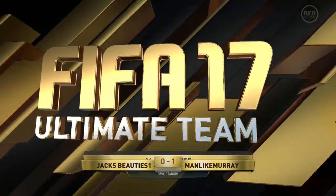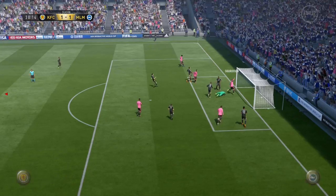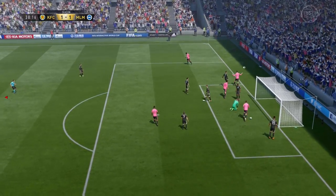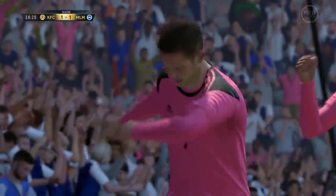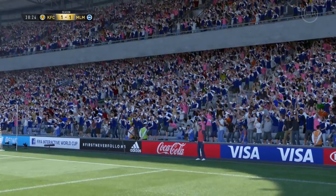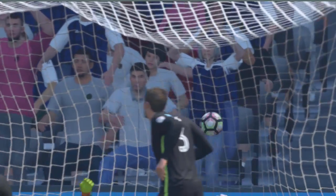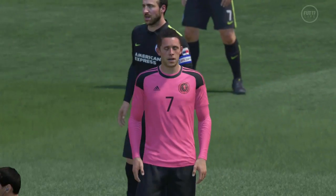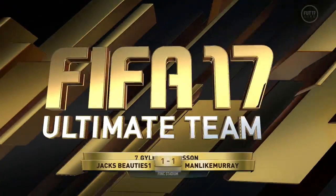But unfortunately for us, this guy would level things up as Gylfi Sigurdsson rises above our defender and manages to head the ball into the back of the net, making it 1-1 and putting this guy back into the match. Michael Mancien just couldn't jump high enough to beat Gylfi Sigurdsson in the air, and because of it, Sigurdsson managed to find the back of the net.